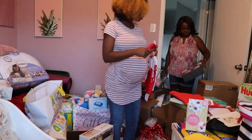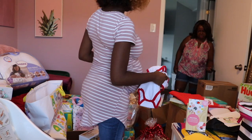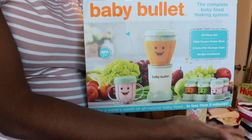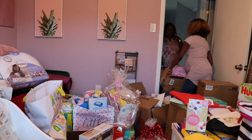So guys, it took me so long to actually get into this room. I was dreading every day as I would come to the door, look around, and then turn back around for the longest, just because I still was working. But anyway, as you can see, we had just so many boxes and bags and everything to go through.